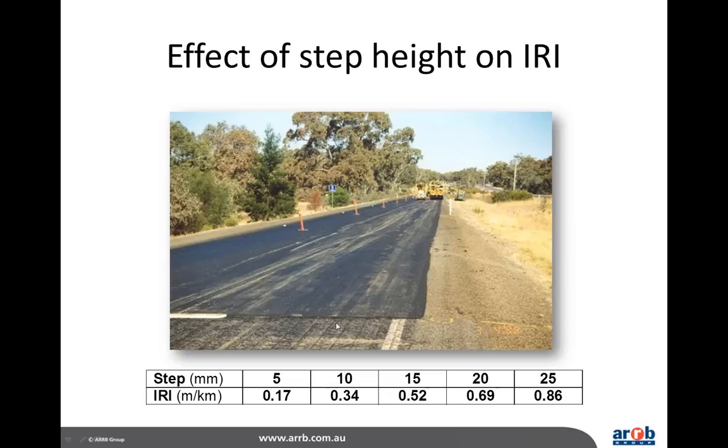Now, that's not to say that this is going to end up at the end of the job like this, but you can see that there's a step between the old pavement and the new seal going on here. Now, what would be the effect on the IRI if this step had the following heights in the table below? So what I've done here is I've just taken a perfectly flat 100 metre section of road, I've modelled that, and I've put a step at the 50 metre mark, so I've put a step of 5 mil, 10 mil, 15 up to 25 mil, and what kind of IRI will I get?